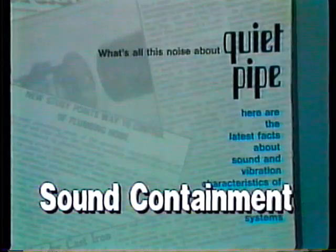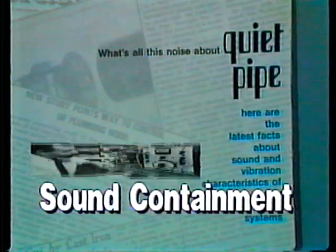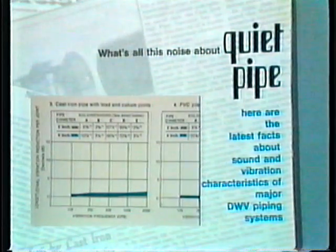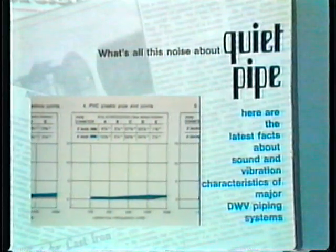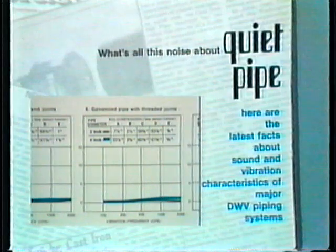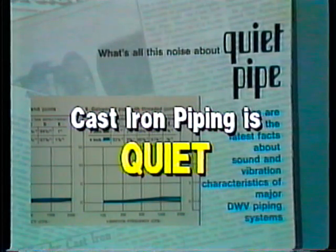Sound containment has become more important to building designers since the advent of synthetic piping materials. Peace and quiet in piping systems is now being demanded in hospitals, laboratories, high-rise apartments, condos, and offices. And knowledgeable builders and buyers of quality homes are finding cast iron pipe to be a significant selling point. Cast iron piping has been proven to be half as noisy as most synthetic materials.